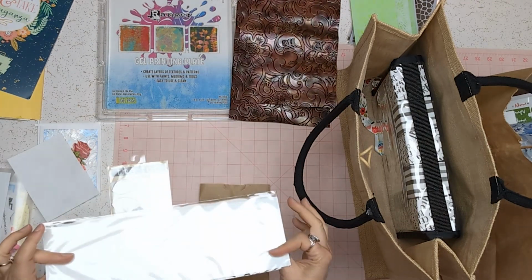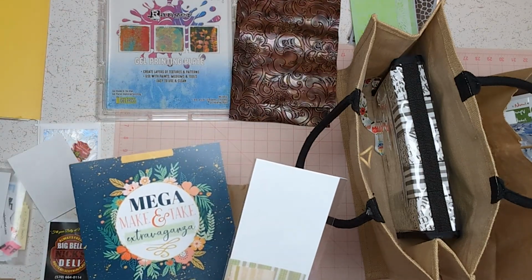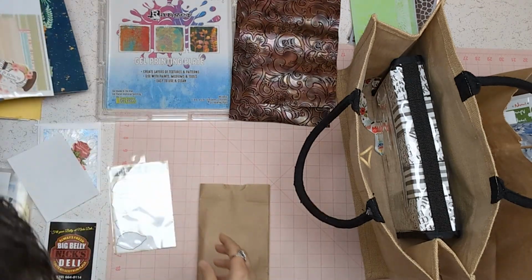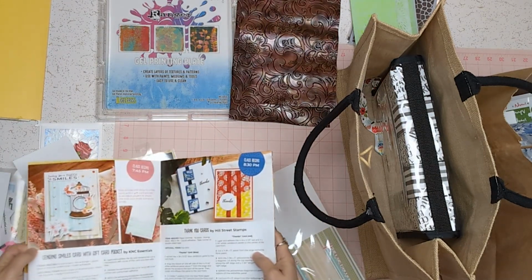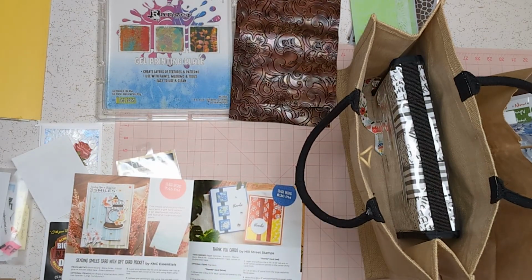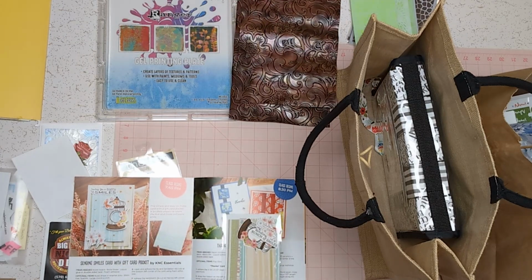Okay, this is one of the make and takes from the Make and Take Extravaganza, some ephemera to make a card. I wonder if I wouldn't have fun. Say, Barbara, it was a mega make and take. Look, this was the 7:45 p.m. class. It's a card sending you a bunch of smiles.